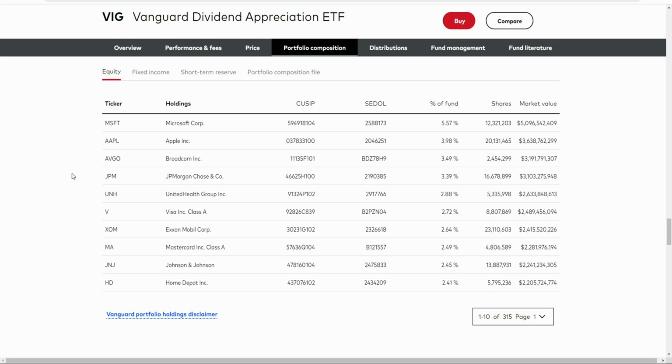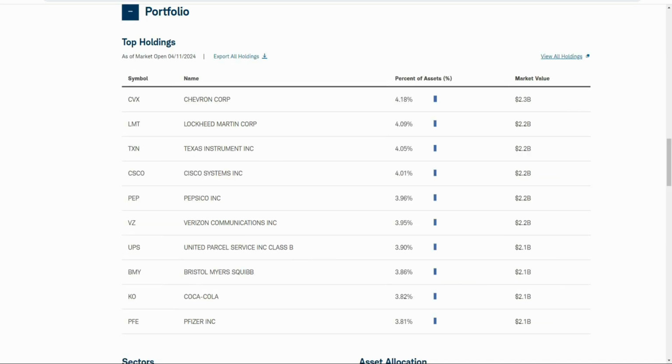I do believe there is a bit more overlap than the JEPI combination with SCHD. There is some overlap here, mainly because the investment methodology is somewhat similar, but not so much similar. So if you look at these top 10 holdings, you will see some similar holdings in the top 10, possibly of SCHD. This one rebalances somewhat frequently. So you will see some of those holdings in both ETFs, but overall there is very little holding overlap and overall very little weighting overlap between these two ETFs.